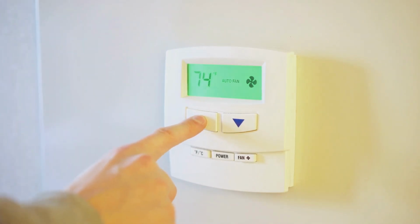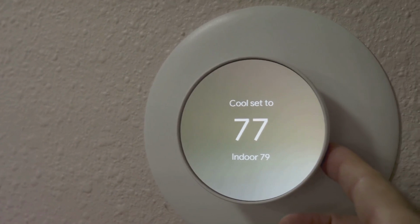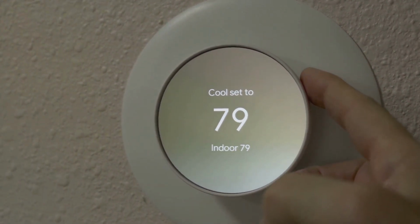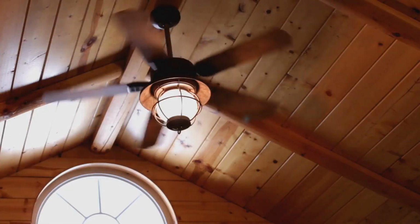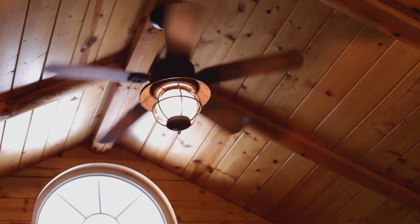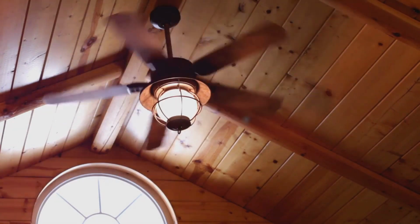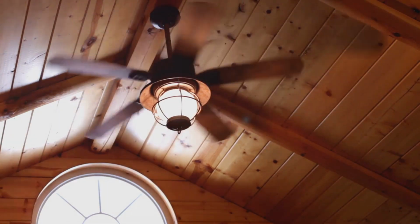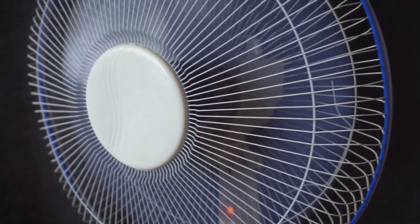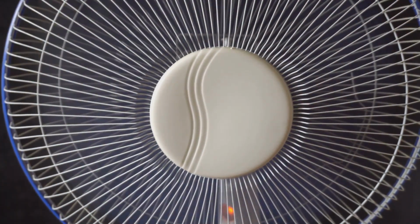Speaking of AC, did you know that adjusting your thermostat by just a few degrees can make a significant difference in your energy consumption? Try setting it a bit higher when you're not home. Next, become a fan of fans. Ceiling fans, desk fans, even those quirky handheld fans your grandma loves. Fans are a fantastic way to circulate air and create a cooling effect without relying solely on your air conditioner. Running fans can make a room feel up to 7 degrees cooler. Plus, they use way less electricity compared to air conditioners.